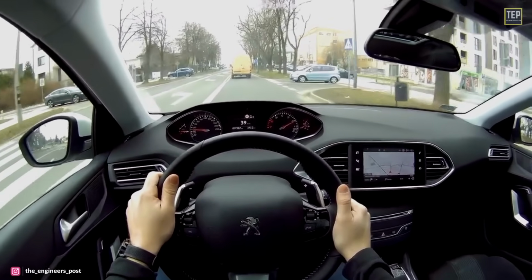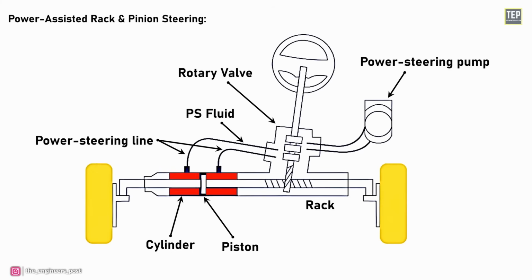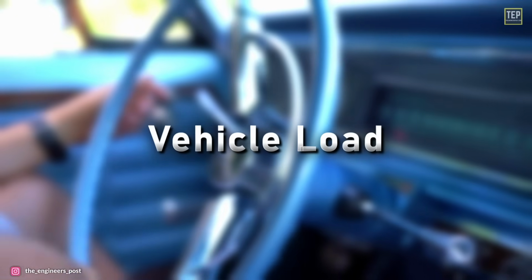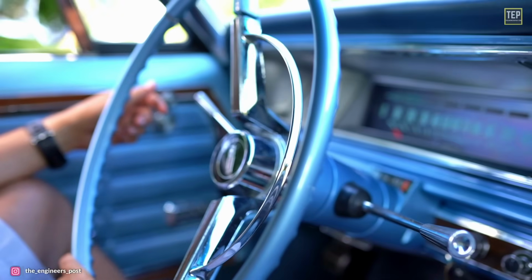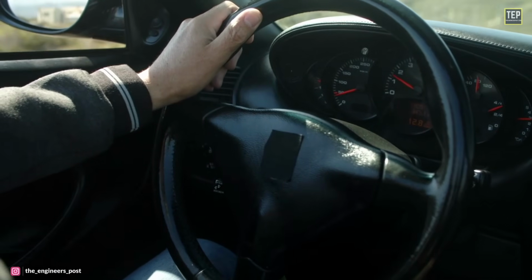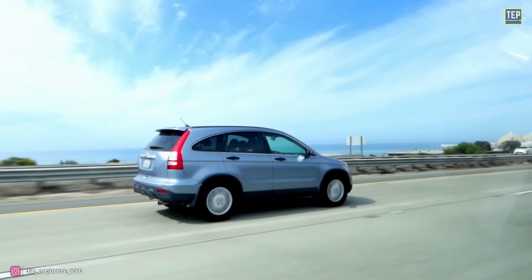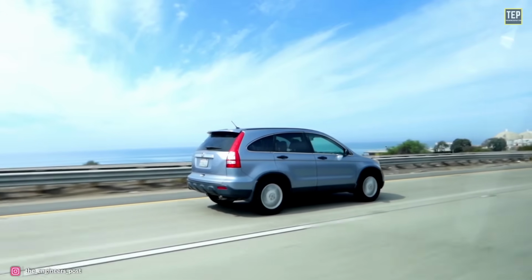When driving in a straight line, the rotary valve will ensure equal amounts of pressure on both sides of the piston. More advanced systems may vary the amount of fluid pressure based on additional factors, such as vehicle speed, turning force, or vehicle load. As a result of the power assist, you are able to turn easier when driving at low speeds, such as when parking, and have greater control when traveling at highway speeds.